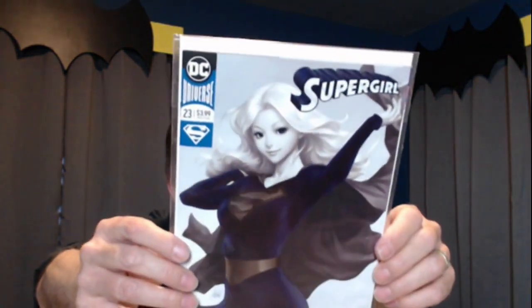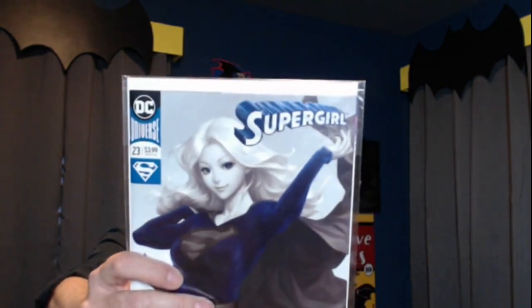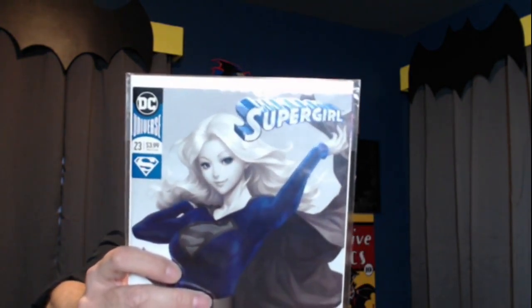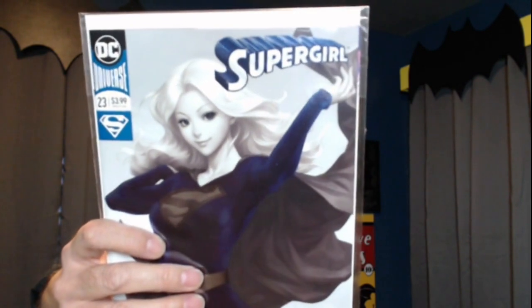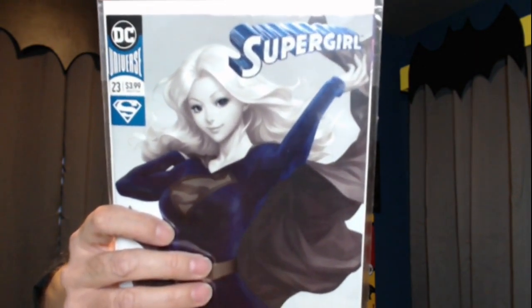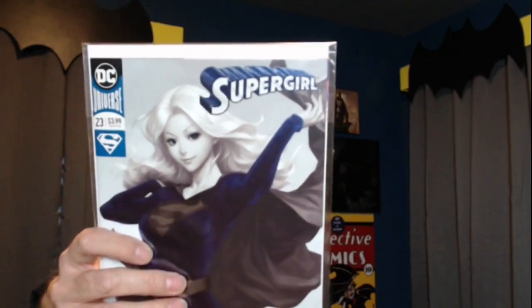But here's a Supergirl, and you can see the face shape and the eyes and things are very similar. Now she looks a little more Oriental in her eyes and so on, but the pointed chin, the face shape, it's very similar to what you would see in other books or other artwork that he does.